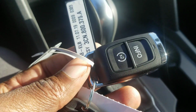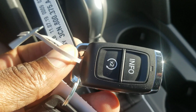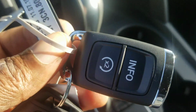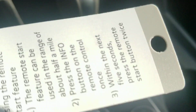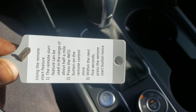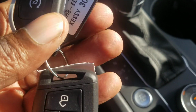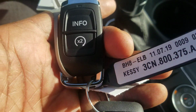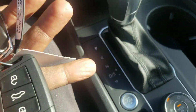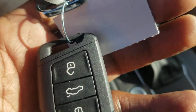Now for the remote start, this is the extended range remote. So you will carry 2 fobs with you if you want to use the remote start. There's a little tag that comes with it that tells you the instructions there, and it'll work up to a half mile away from the car. So basically you're going to hit the info button once, and then you hit the 2 times button twice. That's your remote start button, and it starts the car. And then you'll need the other fob to get in the car and actually start the car officially. So let's take a look at the second row.